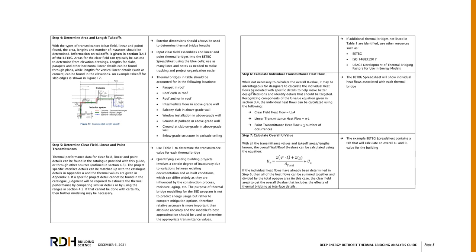So just a couple more steps. Step four, you have to determine the length and area of all of those takeoffs. So you need to get the area of your walls, the length of all your thermal bridges, and/or count if it's a point thermal bridge. And those will all get input into the spreadsheet that I'll show you in steps 5, 6, and 7. And that's where all the calculation happens as well.